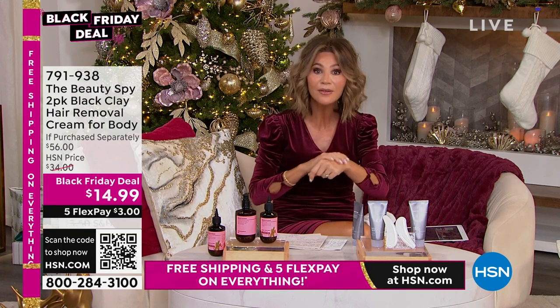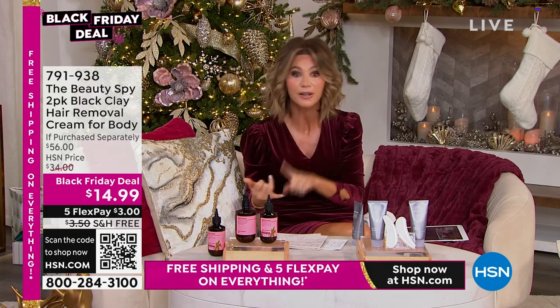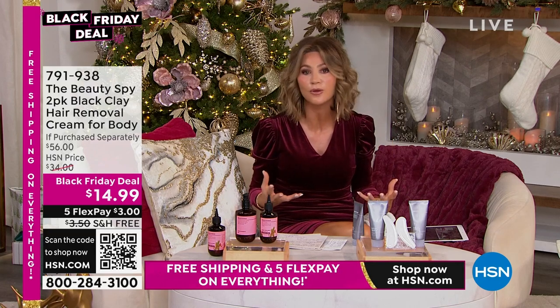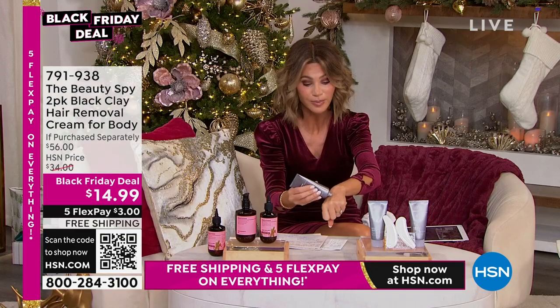So again, if you have more sensitive skin and you can't wax or laser or pluck or all that, first of all, it's expensive. And then you're red and irritated. This is a very gentle way to go ahead and remove that hair. So again, I'll show everybody. It comes with two applicators if you want. You just go ahead and apply it.